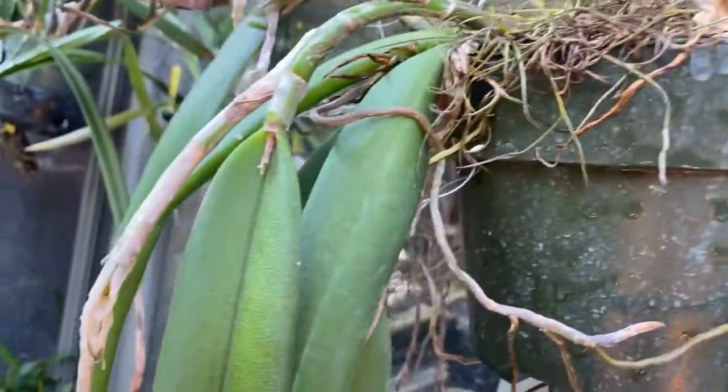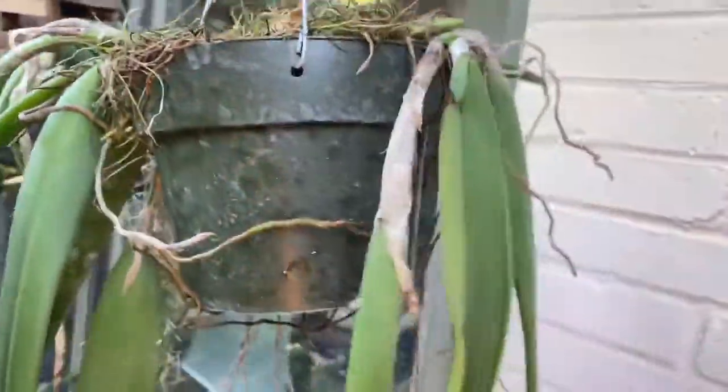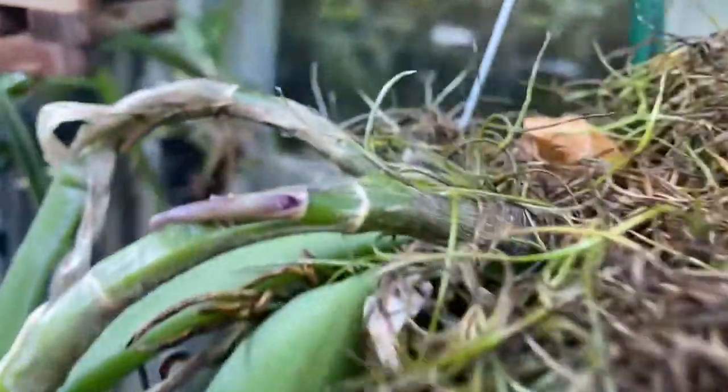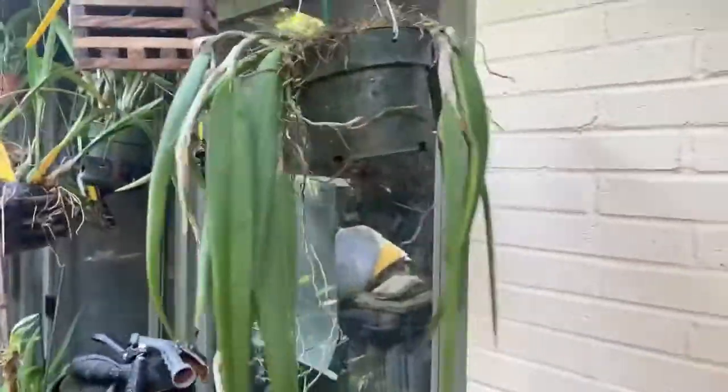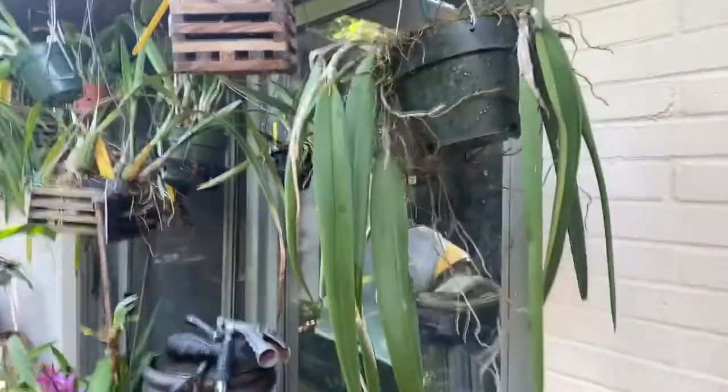This is my Epicolostylus parkinsonianum, and they get a little bit of a rest after they bloom. And I noticed that you see there's a new growth there, and there's another one right there. So I assume that there are others coming around. This is where it bloomed from, so there should be a growth coming from there as well. But I'm happy to see the growths coming. That's a good thing.